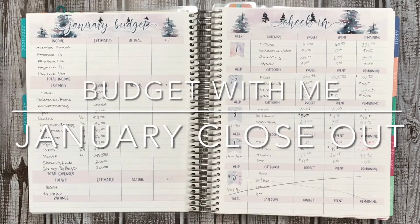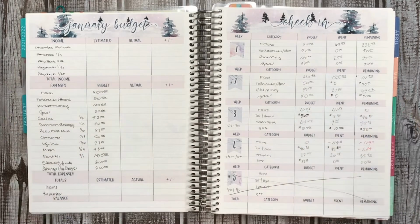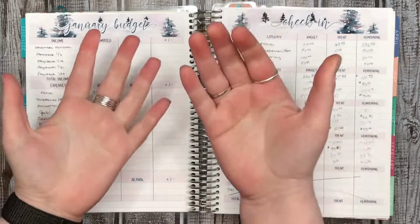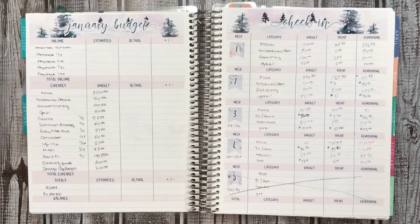Today we are going to be closing out my January budget. Now I'm trying to zoom in as much as possible and still be able to get all of the notebook, and I'm going to try not to move it out of frame too much, because the way the camera is, I can't look over it unless I stand up. So we're going to go with that.